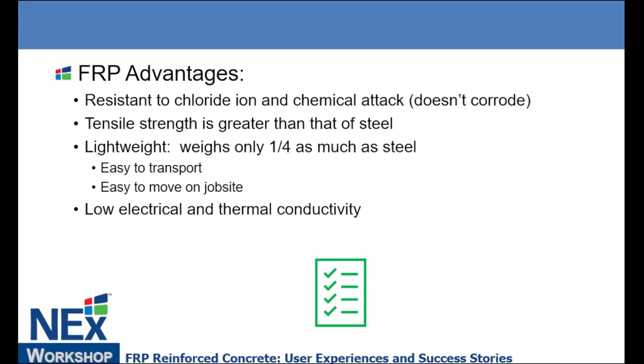First of all, and this is a big one, it doesn't corrode. So if you use FRP in a bridge deck or a parking structure, your corrosion problems are pretty well gone. You don't need to worry about that. And anybody who has worked in that field, either bridge decks, parking structures, seawalls, concrete piling installed in salt water, you know that corrosion is a really nasty problem.